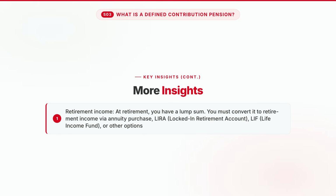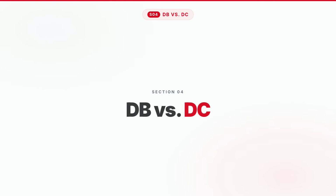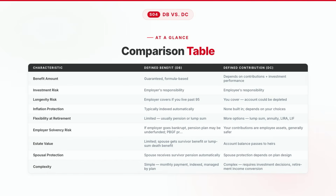A few more to keep in mind. Retirement income. At retirement, you have a lump sum. You must convert it to retirement income via annuity purchase, LIRA, locked-in retirement account, LIF, life income fund, or other options. DB versus DC, side-by-side comparison. Benefit amount. Defined benefit, DB guaranteed, formula-based. Defined contribution, DC depends on contributions plus investment performance. The table also covers investment risk, longevity risk, and inflation protection. Check the row that fits your situation.